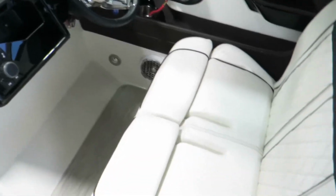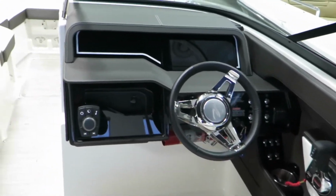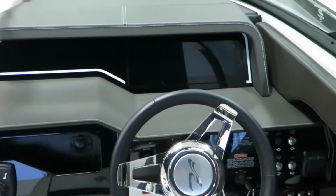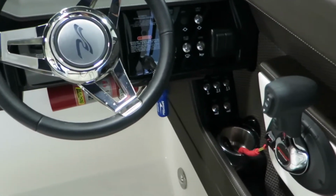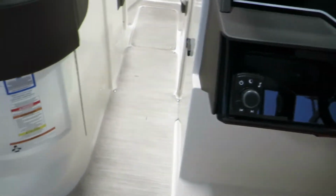Here at the helm we have a two-seat, both flip-up bolsters, got a touch screen which is not currently on, also push buttons to the side here, as well as a way to control the stereo. This boat is Yacht Certified.